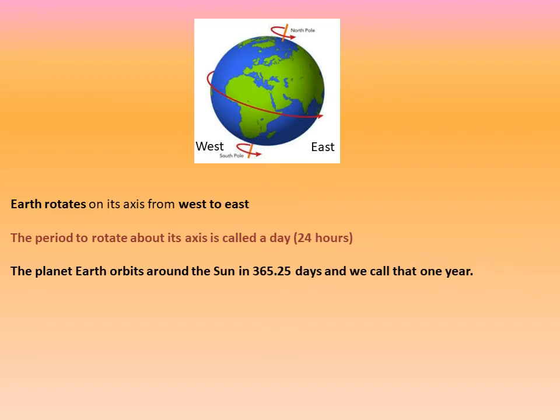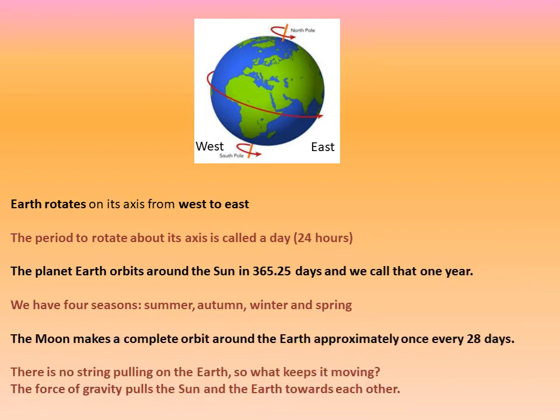The time the planet Earth takes to orbit around the Sun is 365.25 days, and we call that 1 year. As Earth moves to a new position around the Sun, we have 4 seasons: summer, autumn, winter, and spring, and then summer comes again. The orbit of the Moon around the Earth is not an easy process. The Moon makes a complete orbit around the Earth approximately once every 28 days.